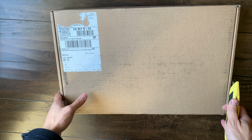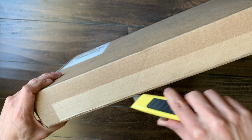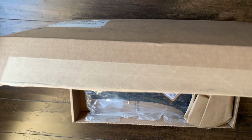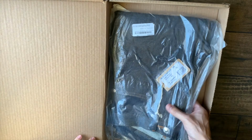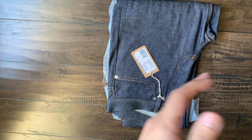I've got a new pickup from SSENSE. I couldn't pass up a deal and copped the APC New Standards for $166. I had to do a little digging to find the correct size chart online, but I'm glad I went with the size 28 because these fit damn near perfect.